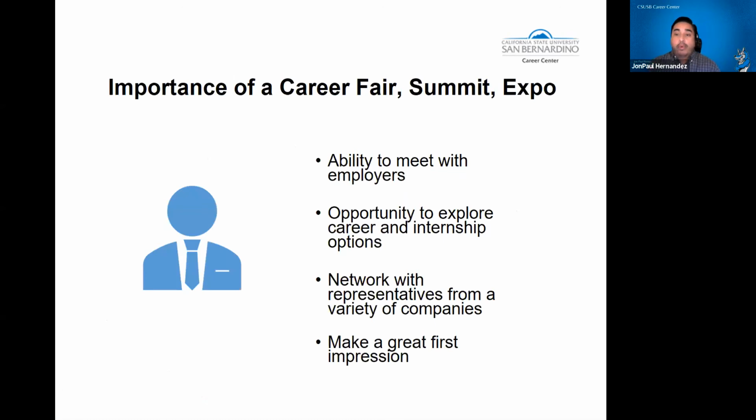So we'll start off with the importance of a career fair. Number one, the ability to meet with employers and recruiters one-on-one. Currently, we're doing this in a virtual setting, but eventually you'll be able to do this in person. Opportunity to explore different careers and internship options. Network with representatives from a variety of companies and organizations. And then also the importance of making a great first impression.